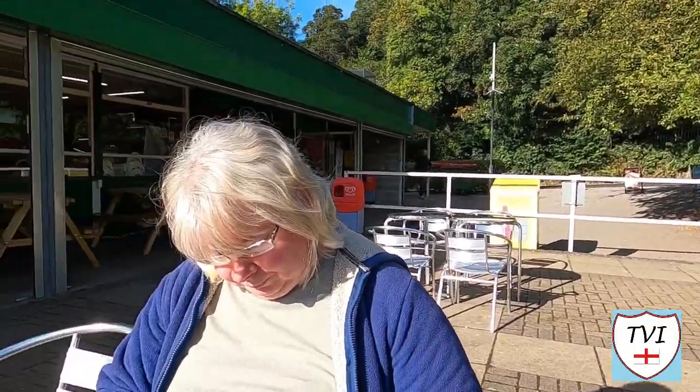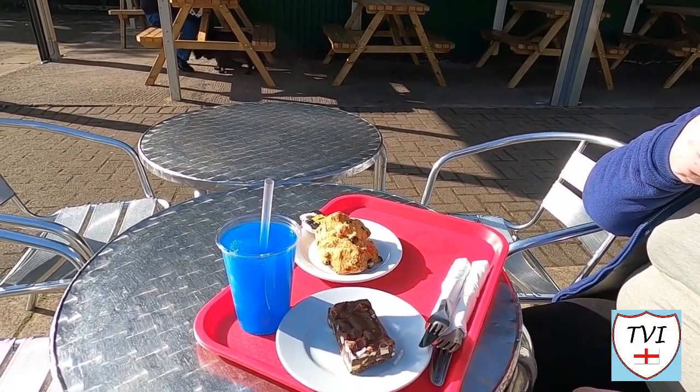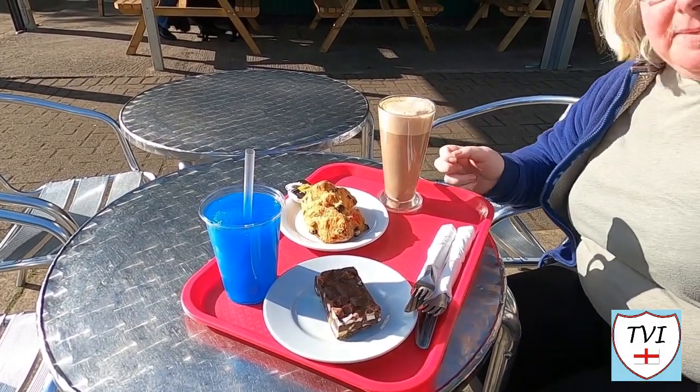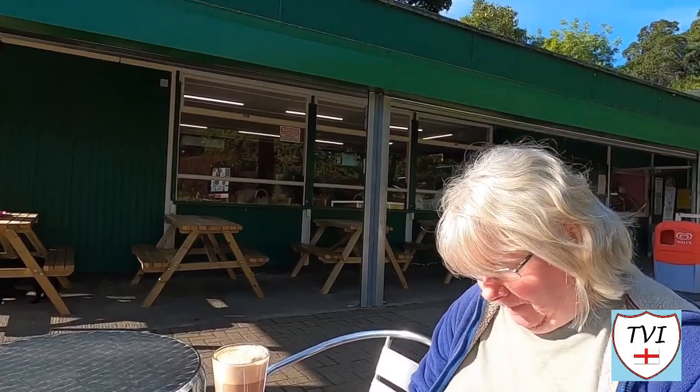So just before we go and see those other places which I was talking about before the picture bit, we've called in to this cafe which is at Wharf Meadows Park where we began, and we're sitting in the sunshine, aren't we, Nikki? Here's what we've got. We've got coffee for Nikki, a slush for me because I'm a big kid. There's a piece of rocky road there for me, and is that a scone? Yeah, it's a scone. And there you go. This is the cafe in question.